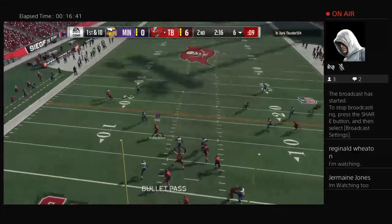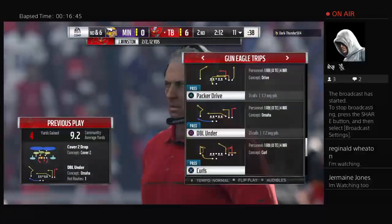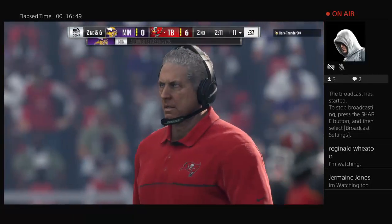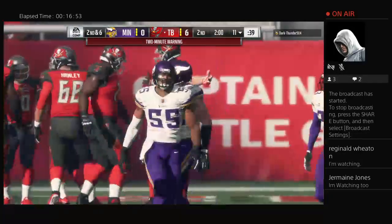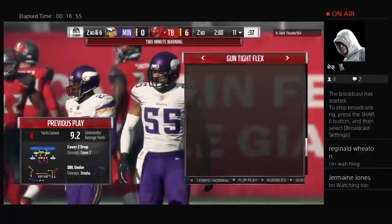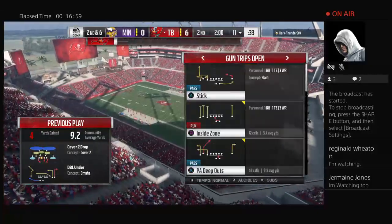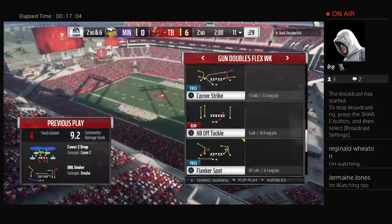Following the interception, Winston. That's complete, middle of the field to Humphreys. And, oh, he is really laid out that time. Knocked flat on his back at the 11-yard line. Two minutes remain here in the first half. We'll come back to Tampa after this timeout.